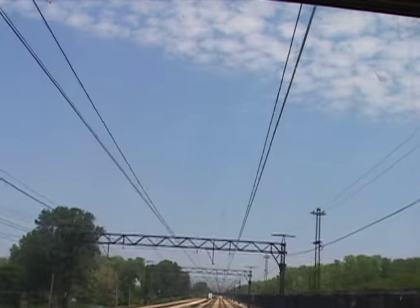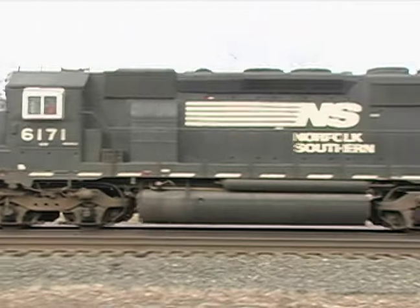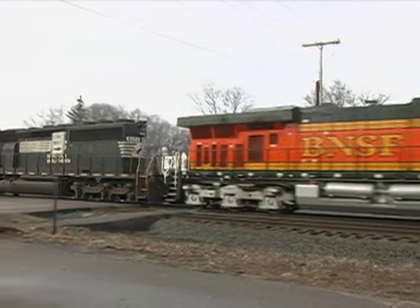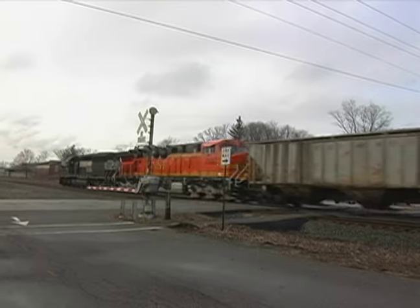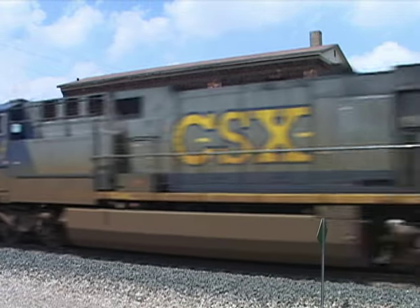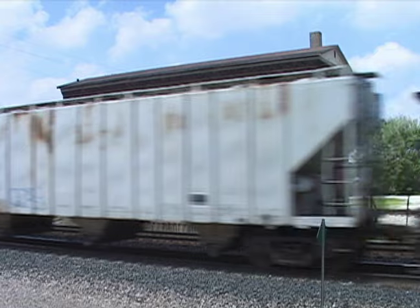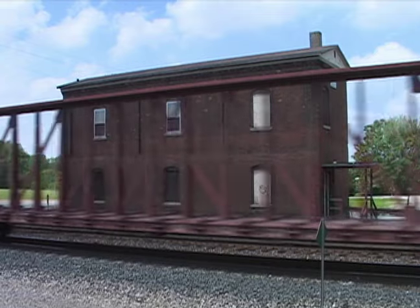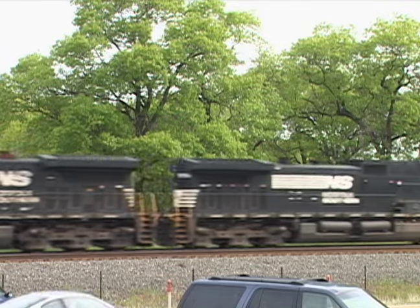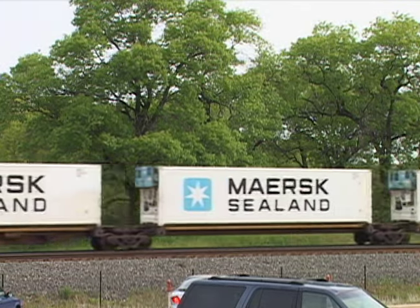Let's talk about how the South Shore Line is powered. For many years, locomotives have been propelled by electric motors. Most of these locomotives use diesel-powered motors to turn the generators that create electricity for the electric traction motors. These locomotives are called, appropriately, diesel-electric locomotives.